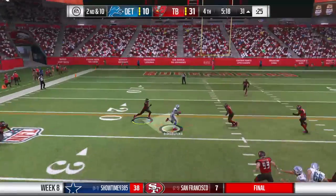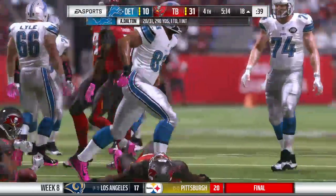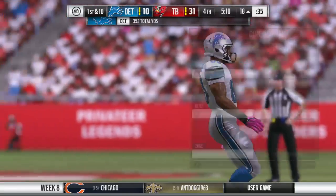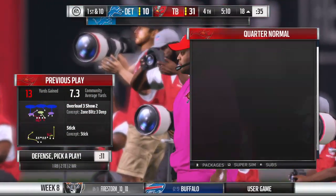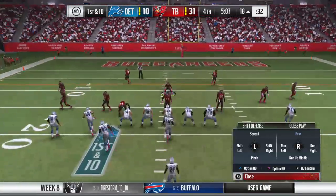2nd and 10. Dalton once more. And he comes back with one complete. And inside the 20 before he's brought down. Simple slant route, and part of a really nice hard throw by the quarterback. Nice timing between the quarterback and the receiver. They were perfectly in sync, and he put it right on him on the inside route.